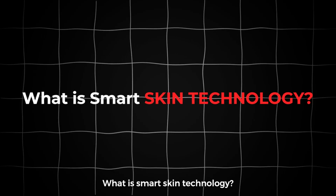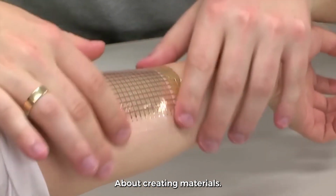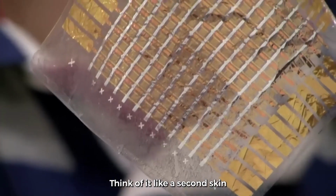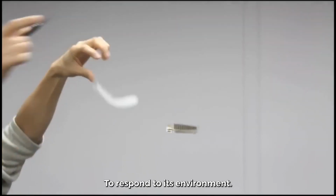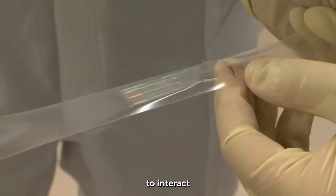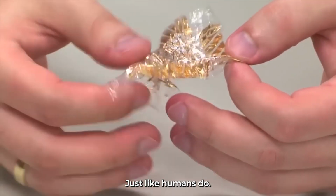What is smart skin technology? Smart skin technology is all about creating materials that can mimic the sensory abilities of human skin. Think of it like a second skin for machines: flexible, adaptable, and able to respond to its environment. It's a breakthrough that allows machines and devices to interact with the world around them in a much more natural way, just like humans do.